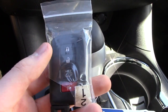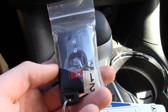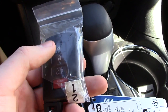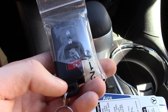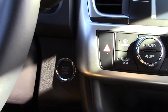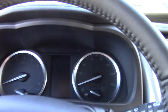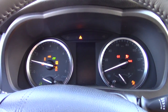Man, it is windy out today. So I have the key fob for the vehicle, and we're going to go ahead and leave it in this little baggie for the new owner. But it's a pretty nice key fob. You got the nice Toyota emblem on the back. You also have your lock, unlock, trunk release, and a panic alarm. And just keep in mind there is a physical key in there in case you need to use that. So all you really need to do to start this vehicle is make sure the key fob is inside, you have your foot on the brake, and you hit the engine start stop button. And the car starts right up.